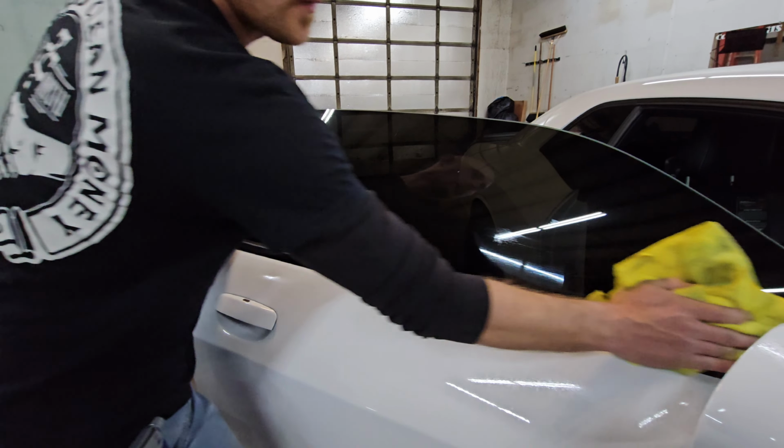Oh my gosh, look how good that looks. Oh my gosh. Got the new window in.